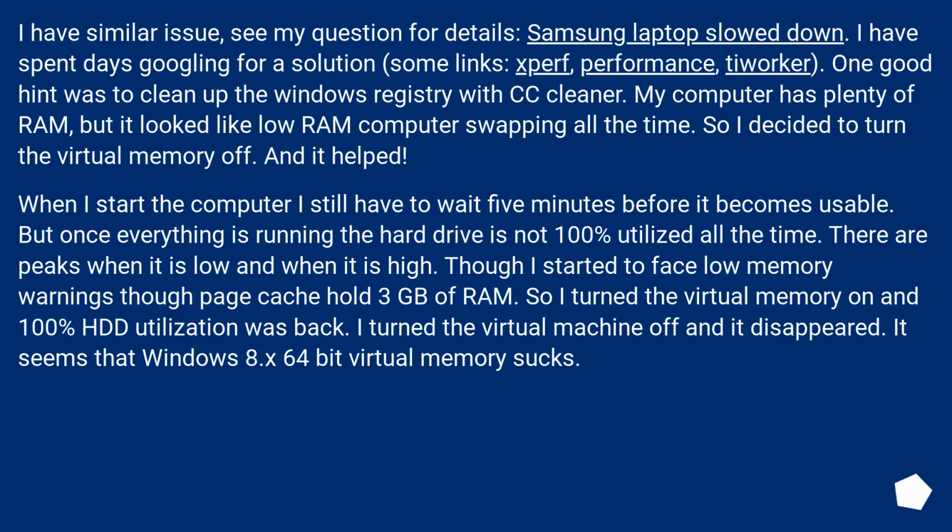And it helped. When I start the computer, I still have to wait 5 minutes before it becomes usable. But once everything is running, the hard drive is not 100% utilized all the time. There are peaks when it is low and when it is high. Though I started to face low memory warnings, though page cache holds 3 GB of RAM. So I turned the virtual memory on and 100% HDD utilization was back. I turned the virtual memory off and it disappeared. It seems that Windows 8.x 64-bit virtual memory sucks.